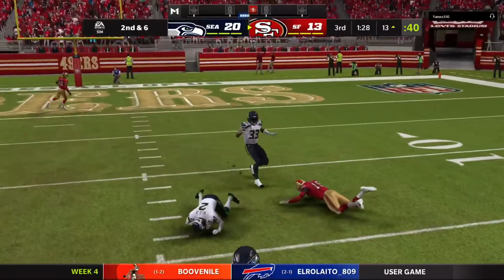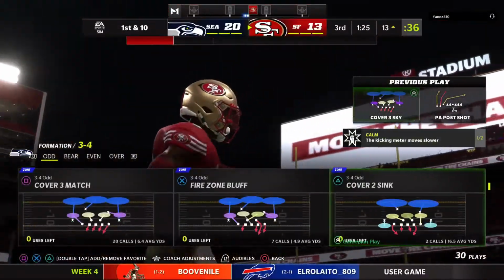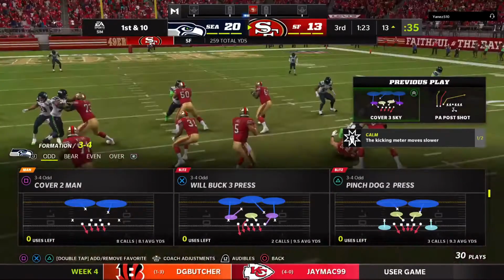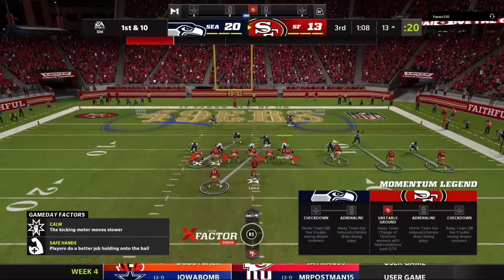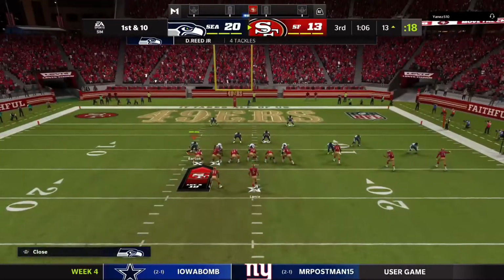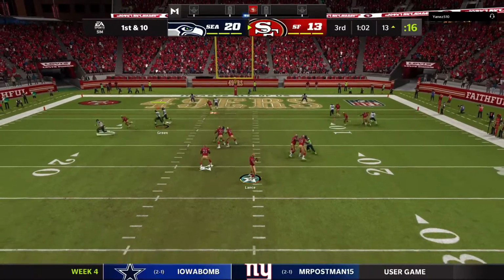Lance's throw taken in by Samuel. And that'll wind up moving the chains again as the tackle's going to be made at the Seahawks' 13-yard line. The goal for any offense versus his own defense, find the holes where guys are available and put the ball on the receiver before any defender can step up and fill it.